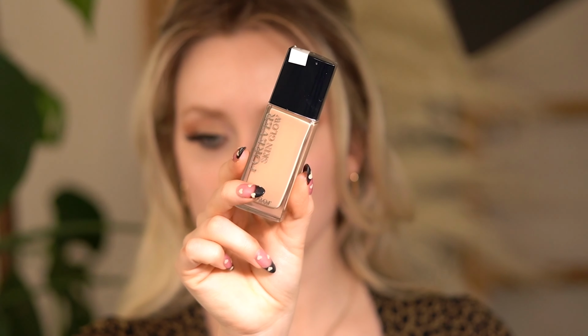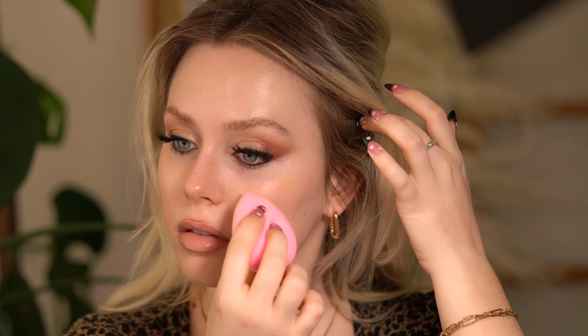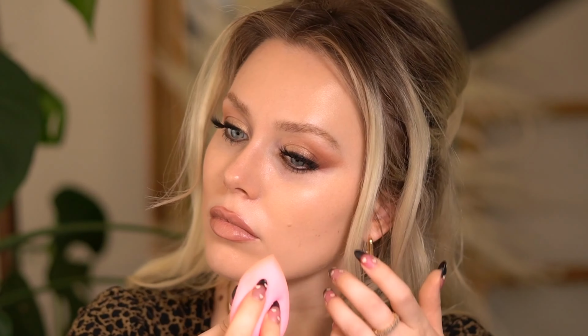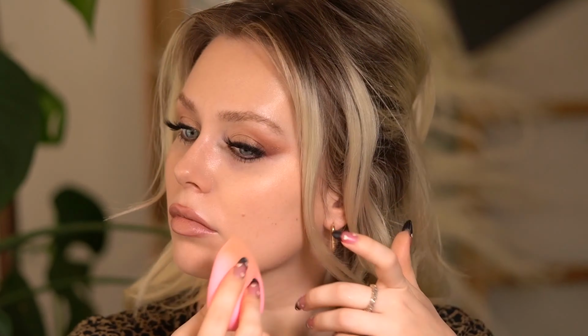And then I'm going in with one of my favorite foundations. This is the Forever Skin Glow. This is like a light to medium coverage. You can build it up for a fuller coverage, but I try to use as little as possible. There is barely any makeup on my sponge, and I do this because I find that it looks way better throughout the day to use only a little tiny bit and then to just slowly build up the coverage.